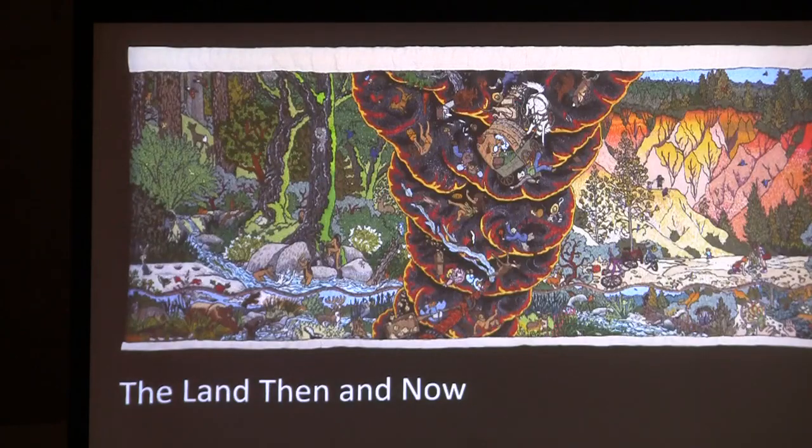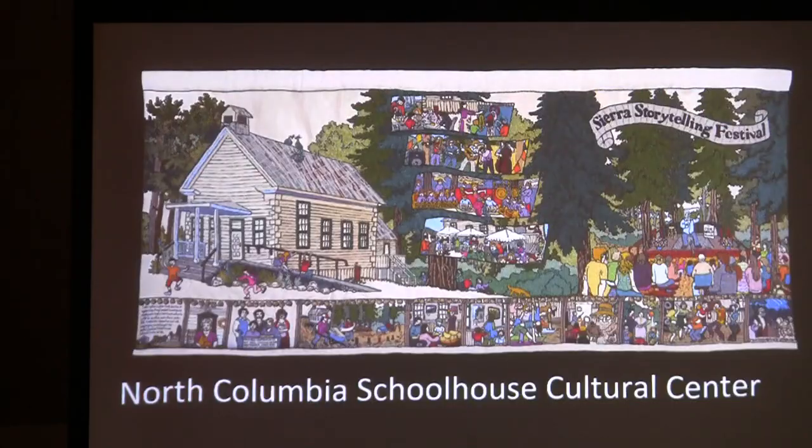There have been lots of programs in the schoolhouse. Allen Ginsberg, Gary Snyder, Steve Sandfield, lots of music, and it's still a very vibrant place.